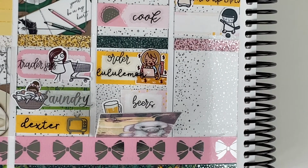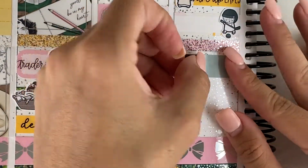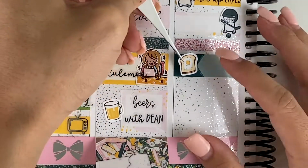and a Coffee Monsters Co. emoji. And then this day, Dean did go back to hockey. He plays hockey. He hasn't gone in a long time just because of everything going on. So I just wanted to mark that this was his first day back.